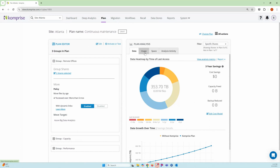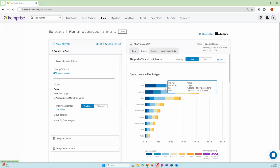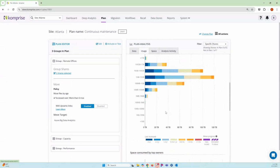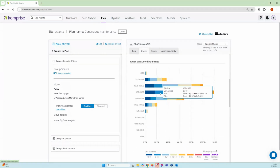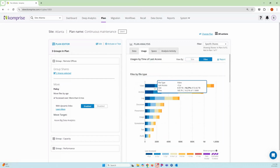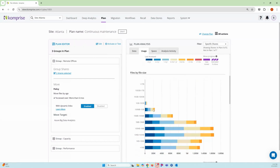You can also start to drill in a little more with some pre-done charts of what kinds of data you have by data types, data sizes. As you can see, big files take most of my space. You can also view these by file count. So maybe videos is taking the big one on size, but it might be documents by file count or something. So you can see and understand that as well.